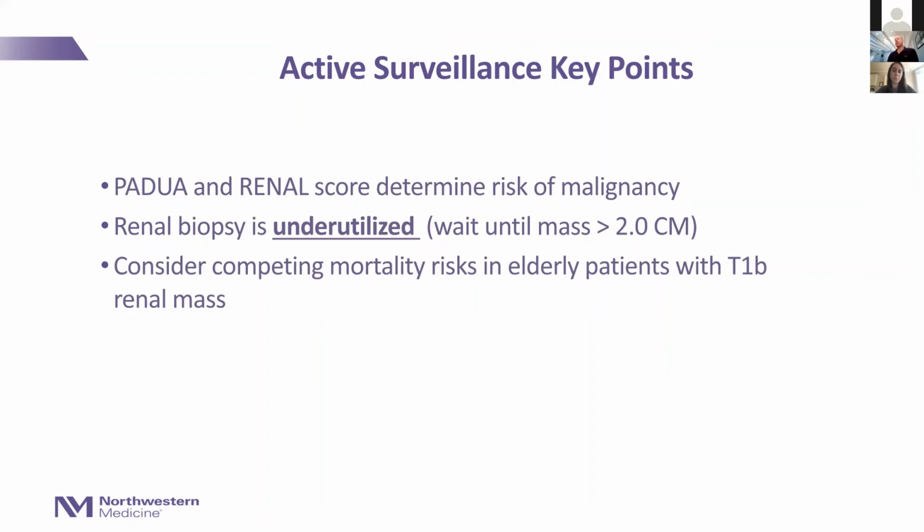But there are no hard and fast rules about size and active surveillance. I mean, obviously, T1a is more desirable for active surveillance. But if you have someone who's going to do really poorly with surgery or is very high risk, then they're frequently better off just being watched.